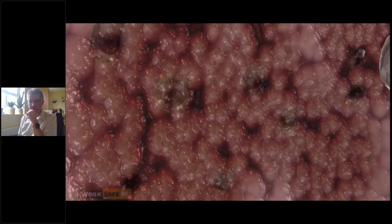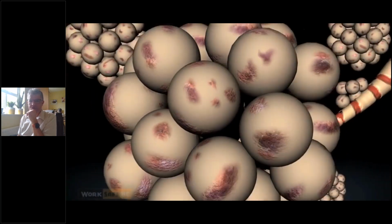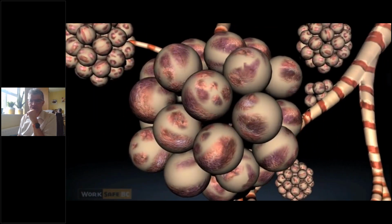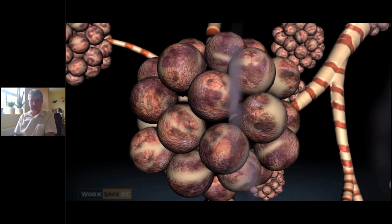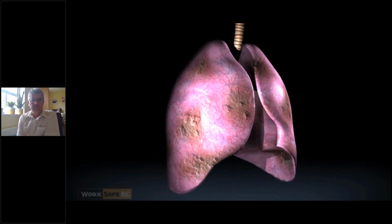Scar tissue forms around the dead cells and spreads as more cells die. This damage can continue even after the exposure to silica stops. Eventually, so much scar tissue forms that the lungs can no longer function.